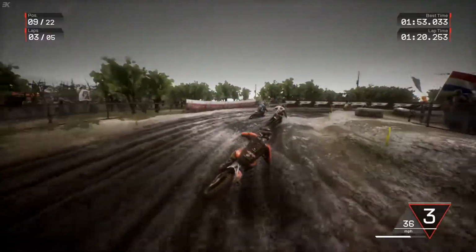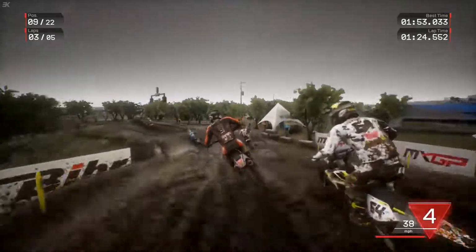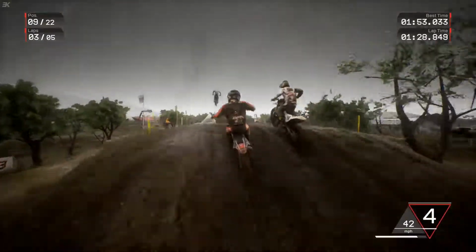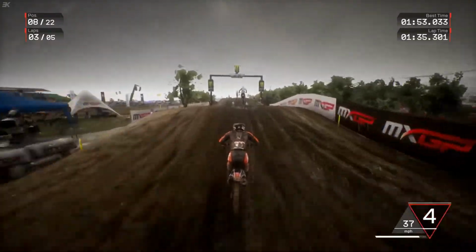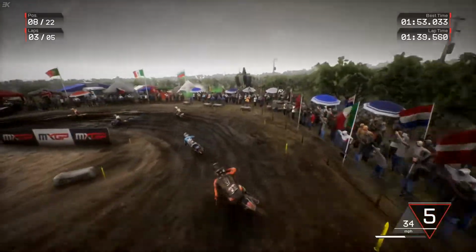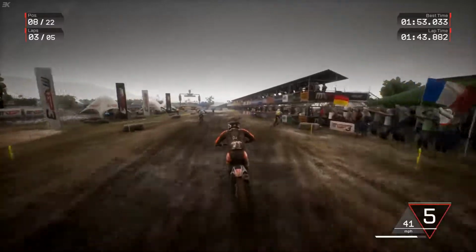Welcome return. It's all a bit too tight into that corner. There we go, over the jumps. Managed to back it up nicely in the middle there, and that was a nice flow into that right-hand hairpin. Back into 8th. Got half the job done on this third lap. He's got another 7 positions to make up before the end of the race.